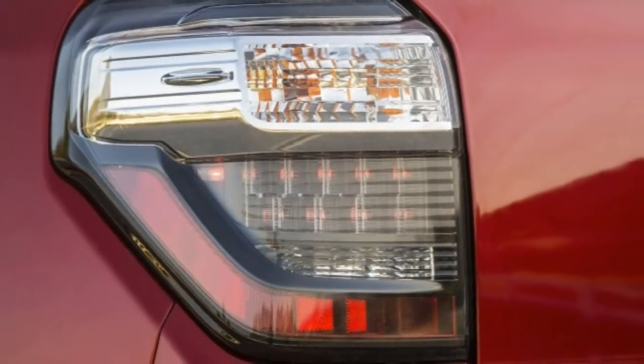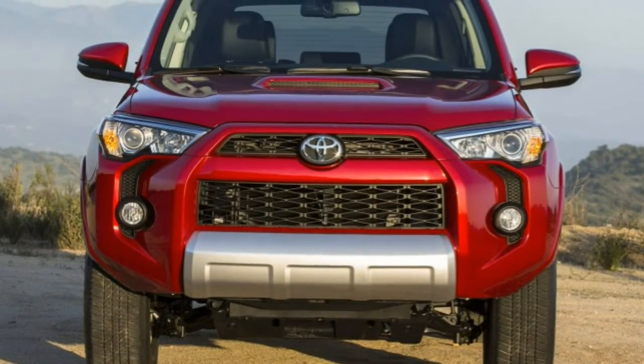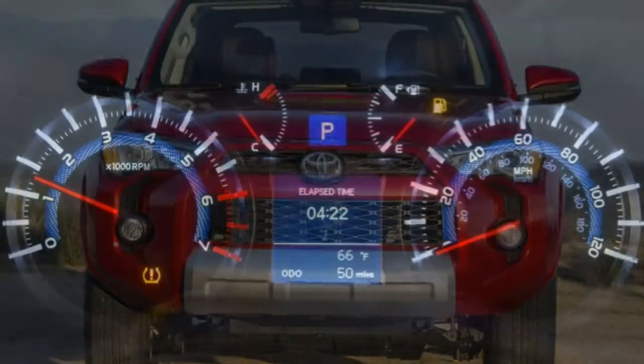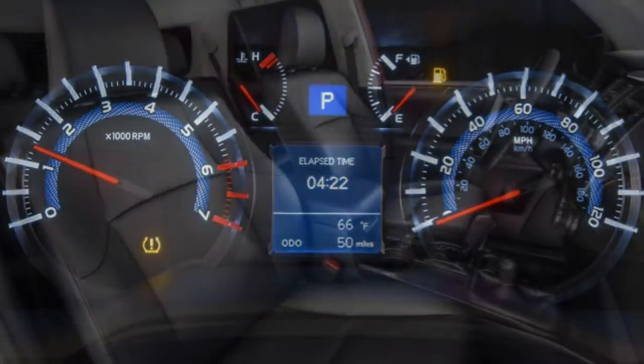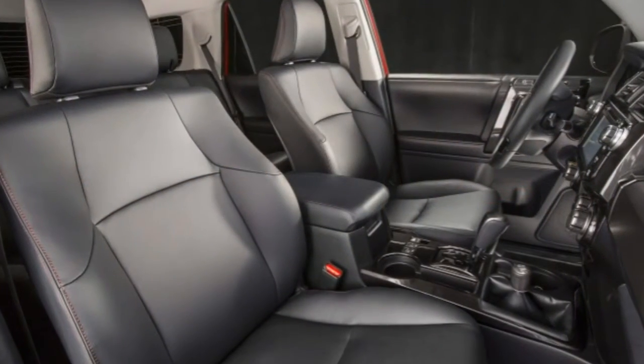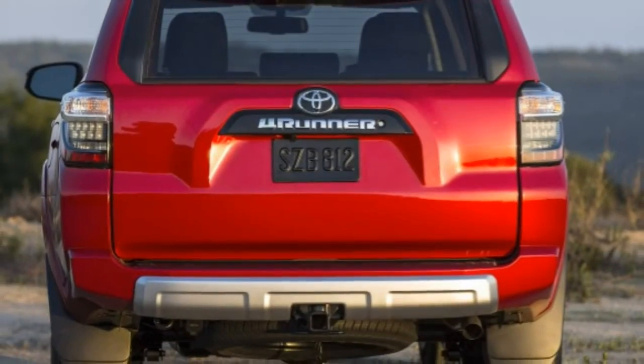The Trail and TRD Pro models come standard with the part-time 4WD system and also include a locking rear differential, cruise control for use in low-range and selectable terrain modes. Properly equipped, the 4Runner is rated to tow up to 4,700 pounds.